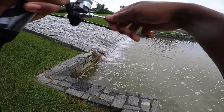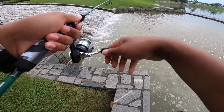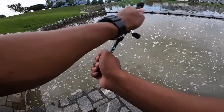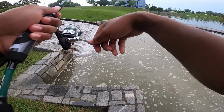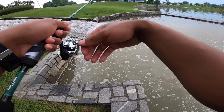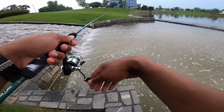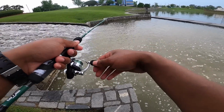There's another one. Oh, got 8 right there. I haven't even made it out of that little spot yet without getting 8. It's just so weird that we haven't caught any panfish, because the amount of bass over here just means that this spot's probably loaded up with small bait for them. So the fact that we haven't caught anything else is kind of weird.